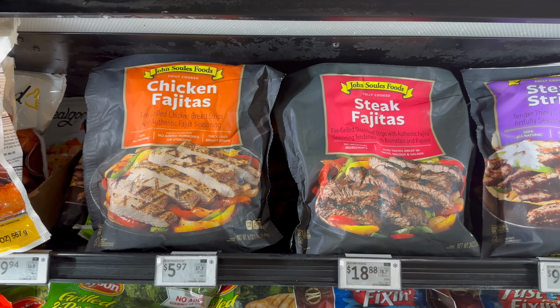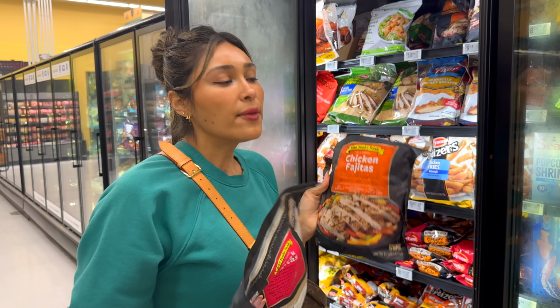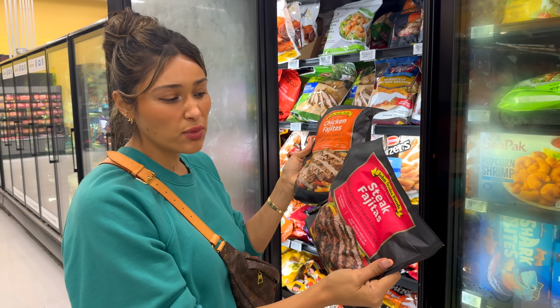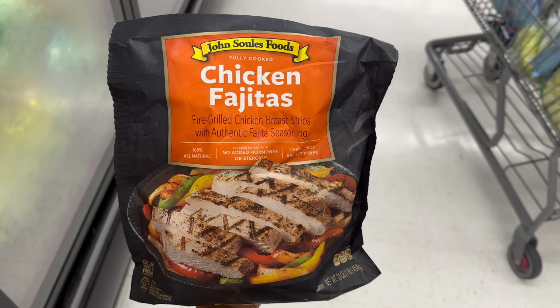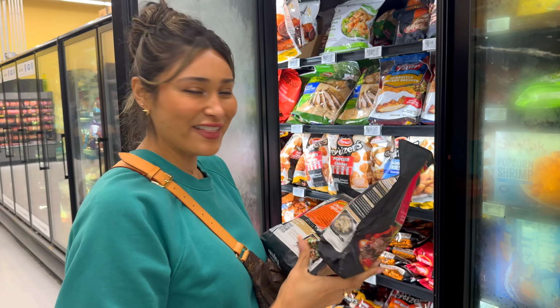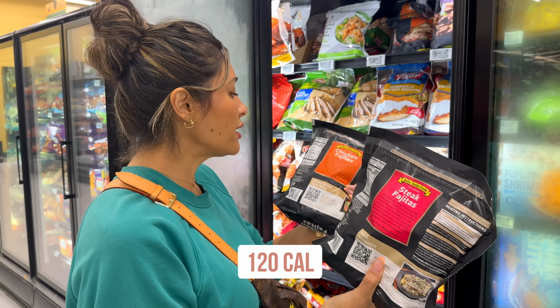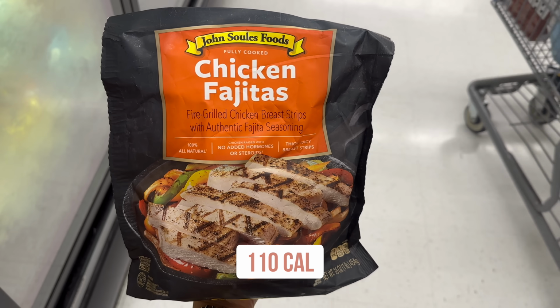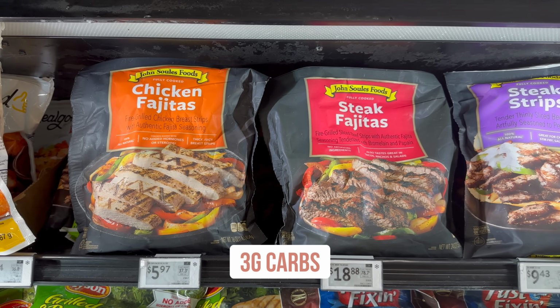Now, moving on to something that I'm absolutely obsessed with. Why? Because they are loaded with protein, and I love fajitas. I love onions. I love everything that has to do with Mexican food. Obviously, but this just makes it really convenient. I haven't tried this brand, but they have the steak fajitas and chicken fajitas. Let's take a look. 19 grams of protein for the chicken and 18 grams of protein for steak. That's weird that the steak would have less protein than the chicken, but let's see, 120 calories for the steak and 110 calories for chicken. Obviously, very low in carbs. 3 grams of carbs for these. Steak fajitas, always good. Super low calorie, low carb, keeps you on track, makes you feel nice and satiated. So it's always a win in my books.